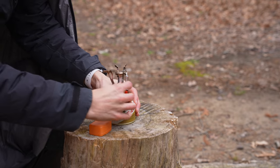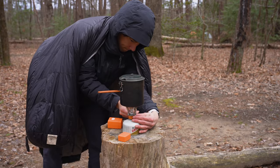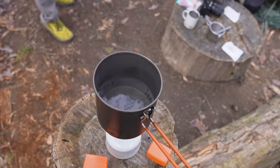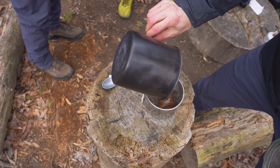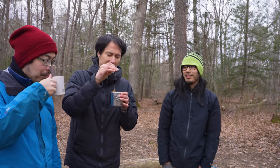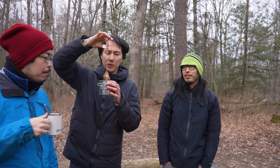Now that we had enjoyed our cold cereal, it was time to warm up with some hot coffee. Yeah, this steeped kind is really pretty good. Yeah, that Highline is amazing. This is thanks to Joan. Thank you, Joan.